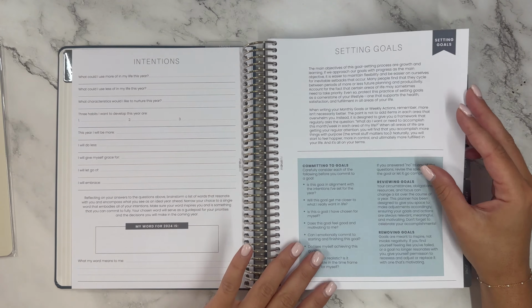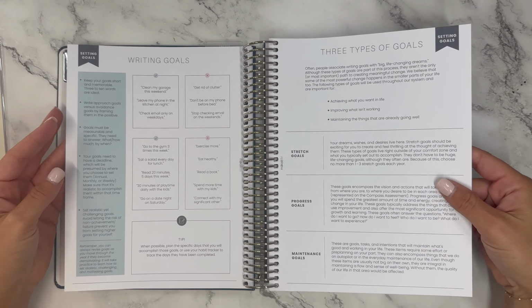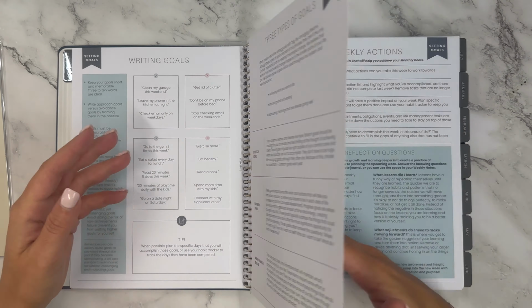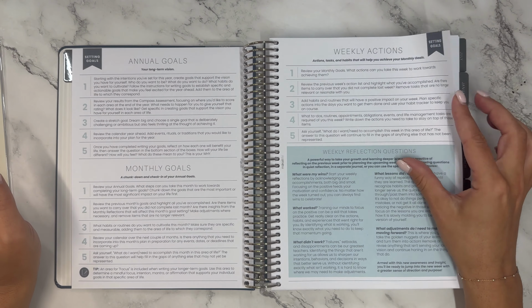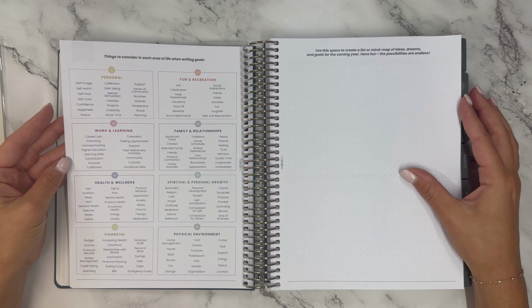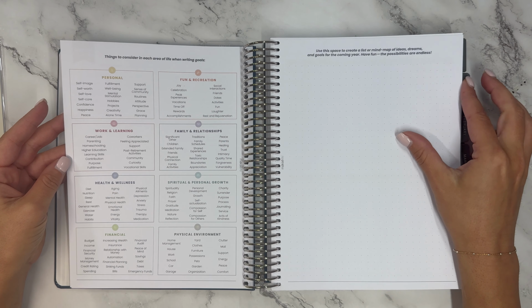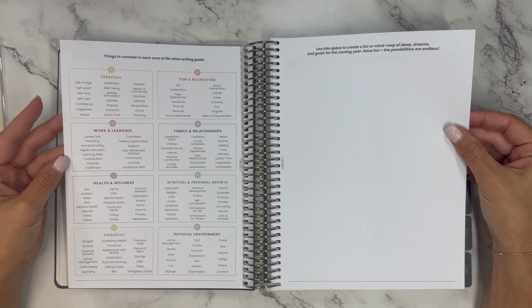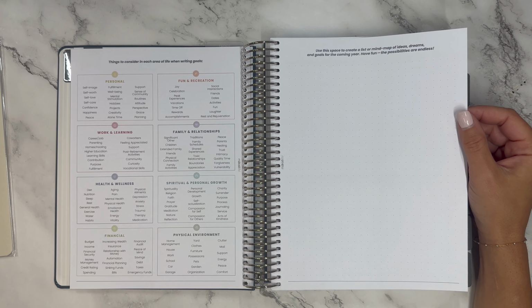And then I have intentions and information about setting goals, writing goals, three types of goals. So the stretch goals, progress and maintenance goals, annual goals, monthly goals and weekly actions. And then we have, use this space to create a list or mind map of ideas, dreams, and goals for the upcoming year. Have fun. The possibilities are endless. And these are things to consider in each area of life when writing goals. So examples, right?